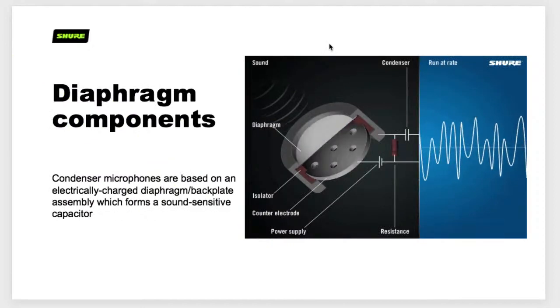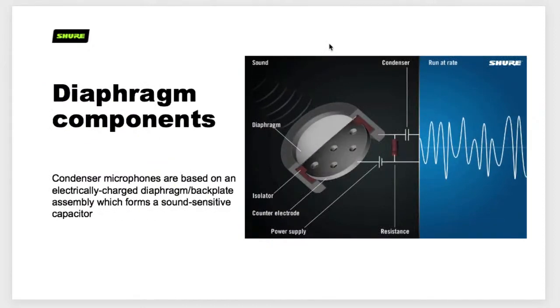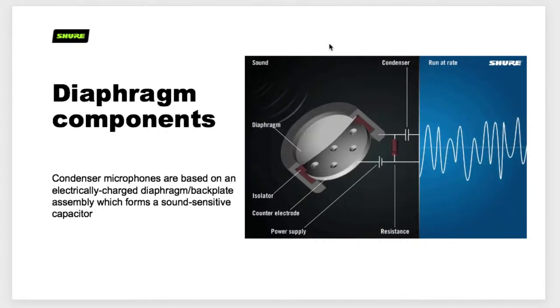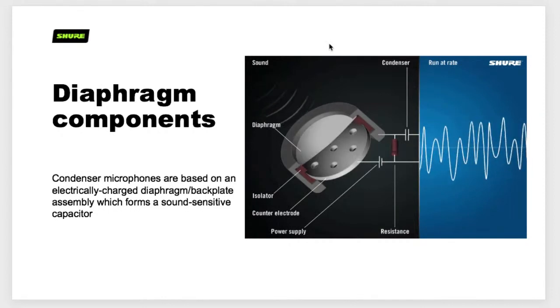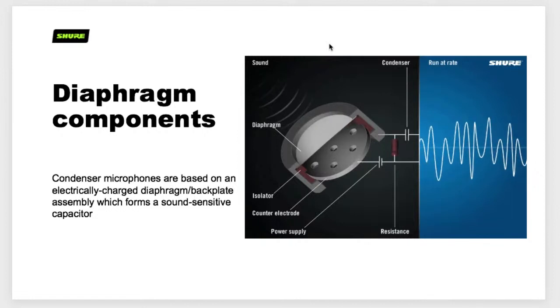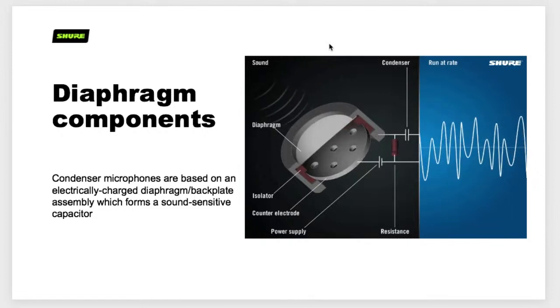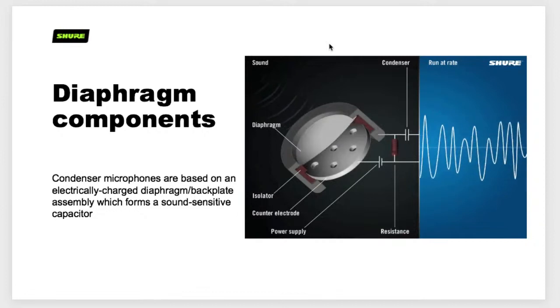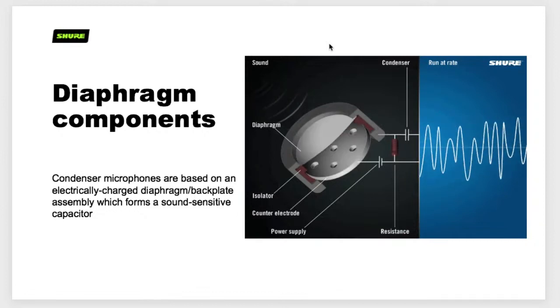And the reason why it's so much more sensitive is because of how the components actually interact. So instead of having that big heavy magnet to move back and forth, you have an electrically charged backplate, which receives phantom power, and that's how it gets that wonderful charge. And that's what that 48 volt means on all of your mixers.